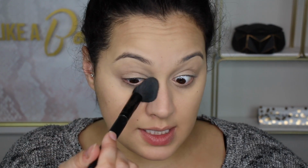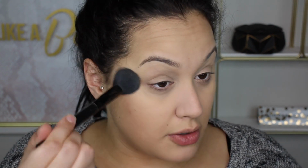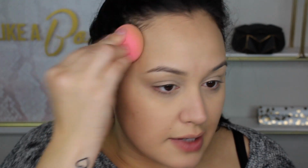Okay, let's move on to setting powder. I tap my brush in here, but I tap off a lot of the excess, and I only set the under eye. I want to keep the top of my lid sticky so the shadow has something to grab to since I'm not using primer. And then I like to do one more run over? What does that mean? Just to get all the excess foundation, because I like my skin, again, to look as natural as possible. We don't want to look too heavy.